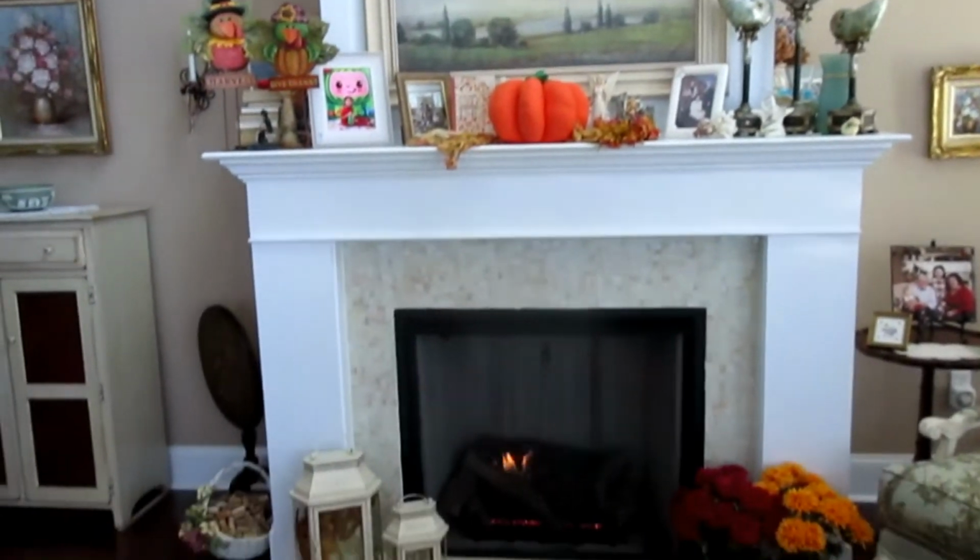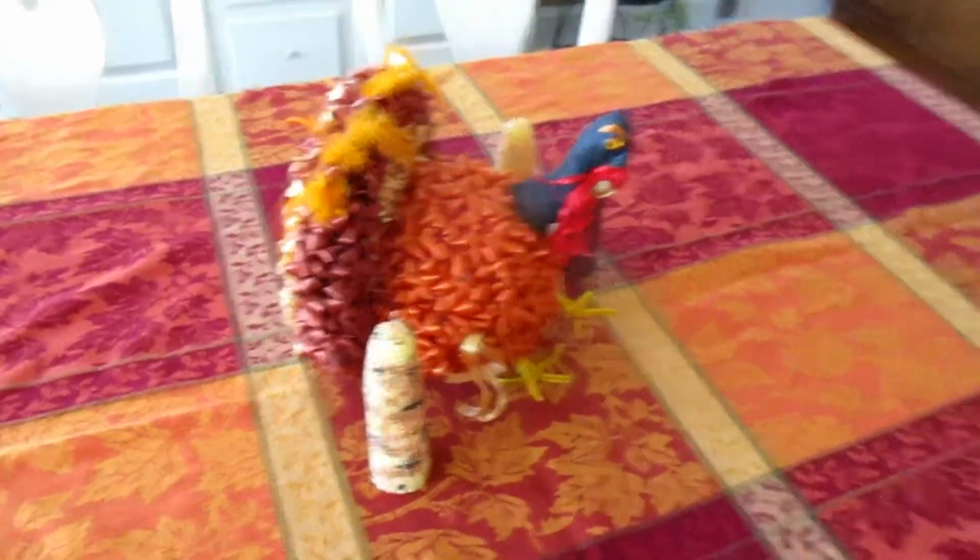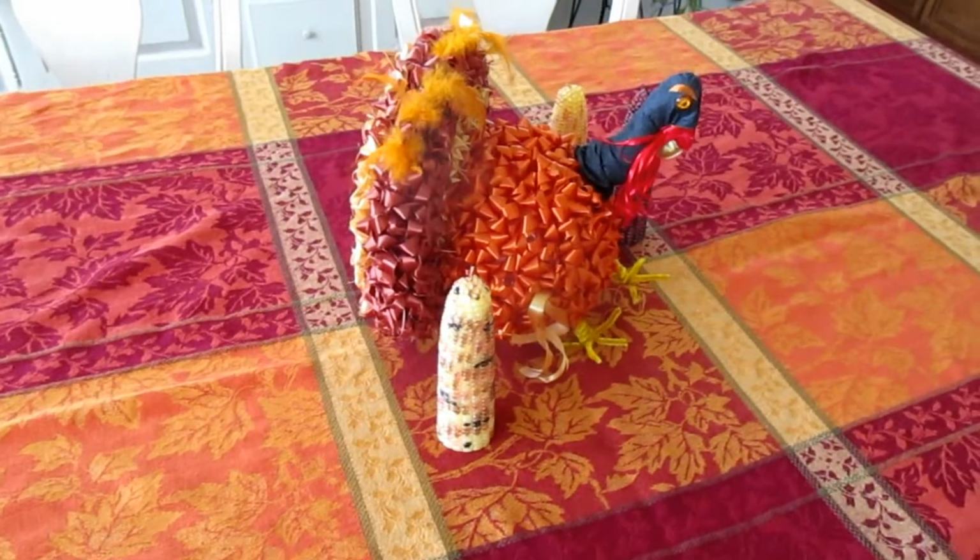We stay with Ken and Darlene pretty much every year for a while. And they're wonderful hosts. This is your turkey, the Darlene turkey. Yeah, this was my mother's, so cute. I'm going to have to keep it a couple of months. Ooh, and so cute.